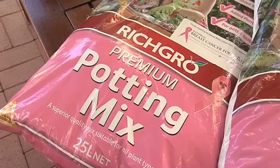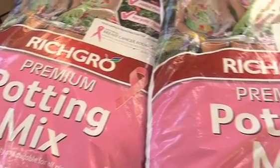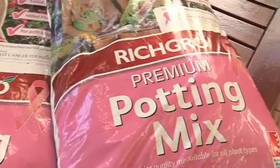And why is potting mix such a great product for the cause? Well, it's a volume line, and there's no point in having something that sells in small volumes. You've got to create an impact. It's got to be one of your volume lines.